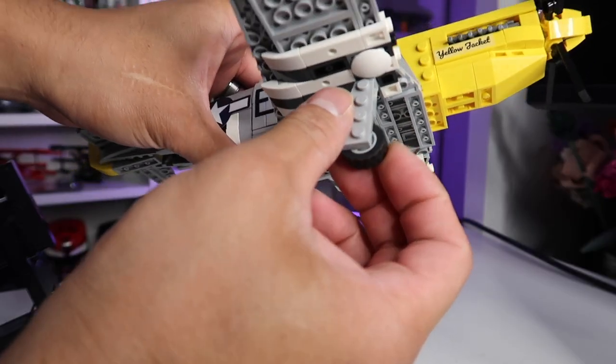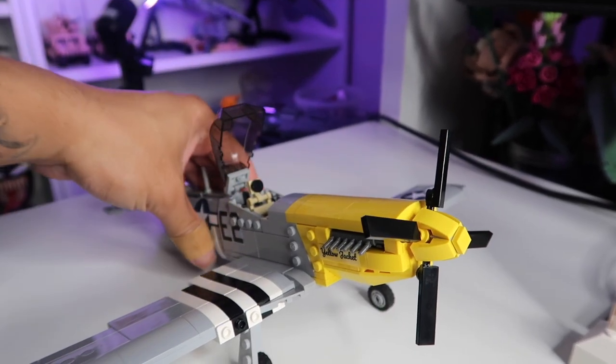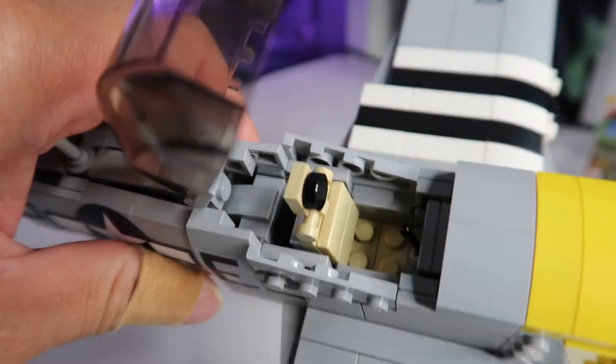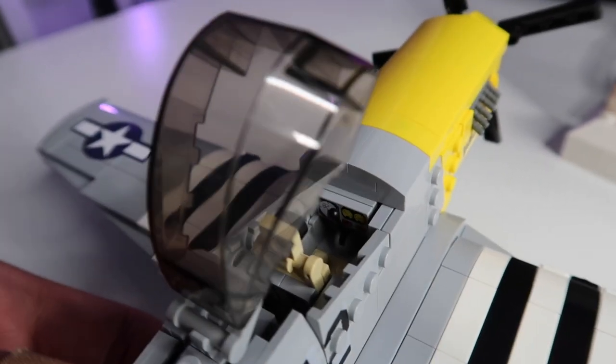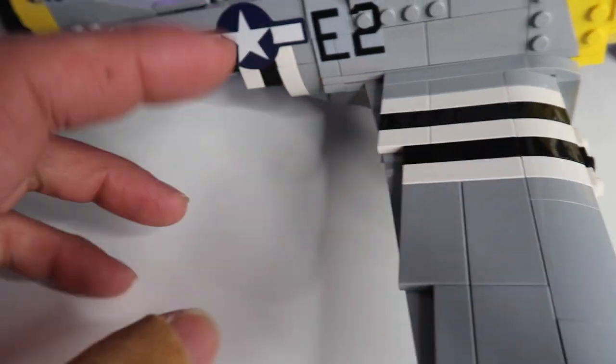Now, this plane does have landing gear, and it's very stable. Propellers move smoothly. Cockpit opens up. I really like the interior of this, though. I like the seat, and there is a printed controller pad, and then the rest of the stars and bars are stickers, the BE2, the yellow jacket.